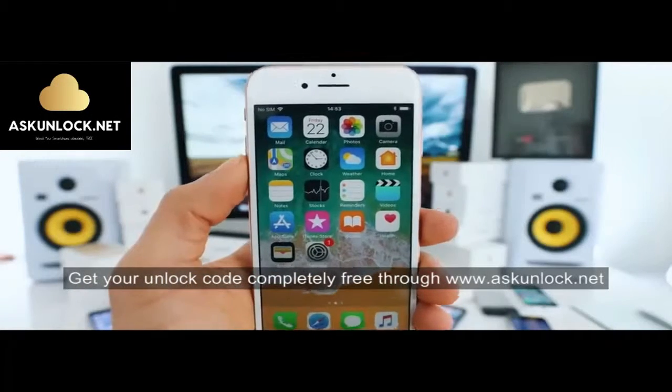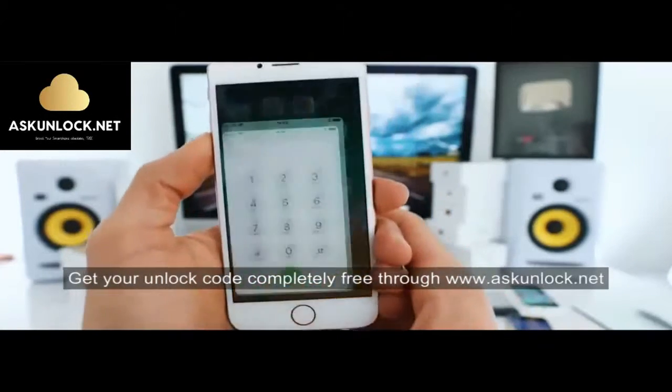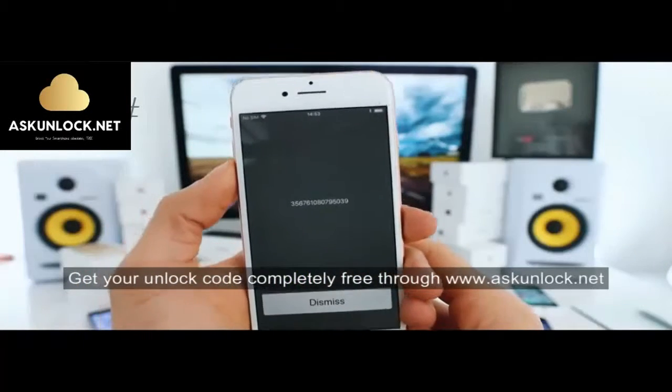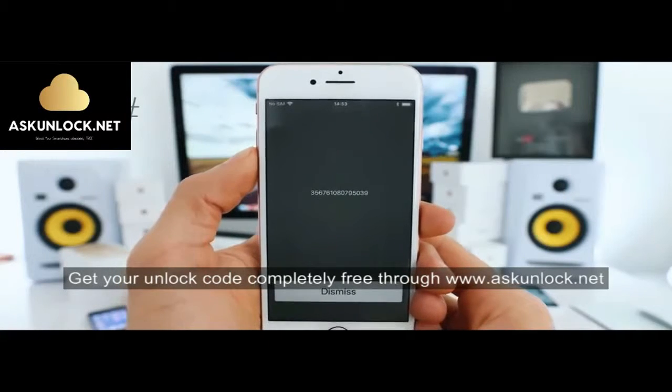Okay, the next step is to get your phone's IMEI number. To do this, simply dial *#06#. And as you can see, your 15-digit IMEI number will appear on your screen.